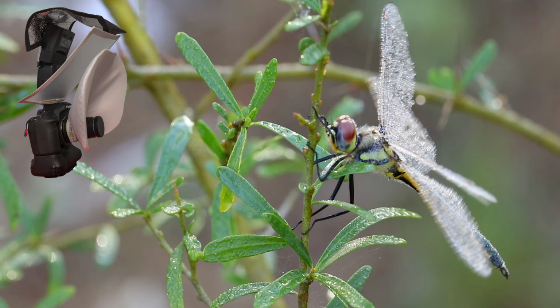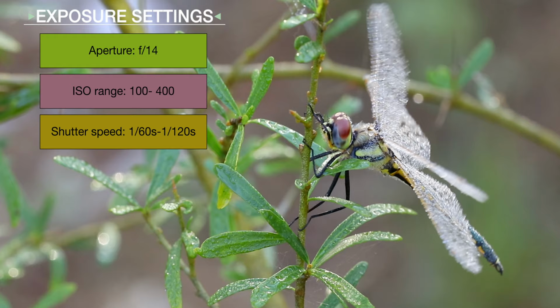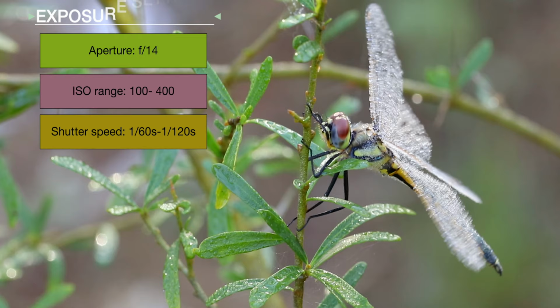The exposure settings were the following. For aperture, I stuck with my go-to aperture of f/14, which gave me plenty of depth of field. The ISO remained between the base ISO of 100 and 400, and the shutter speed was between 1/60th and 1/120th of a second.